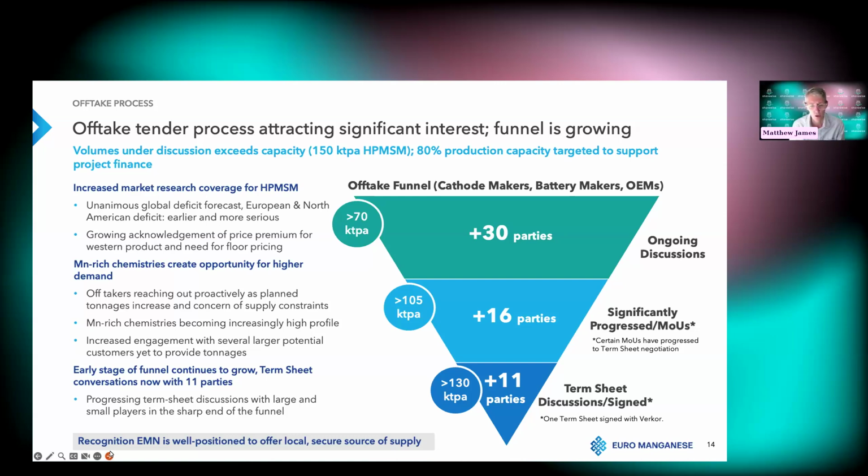So what we've really focused on in the last 6 months is having conversations at higher levels in the customers, not just with the procurement team. We've understood that the procurement team are a key gate holder, but they're not the final decision makers. You need to get up into the strategy group or even the C-suite and have the conversations there. And we've been successful in doing that.